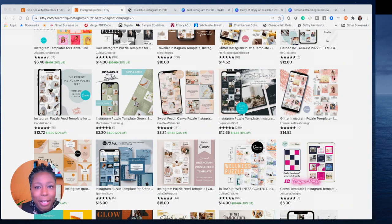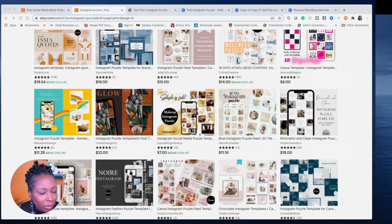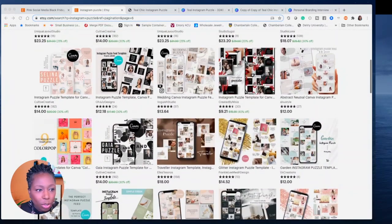Oh my God, I spend 85% of my time in Canva just making graphics. I love to make graphics. That's my thing, right? So I found something that worked for me, and then I downloaded it and brought it into Canva. Most of these, well, all of these are Canva templates. So it's super, super simple.